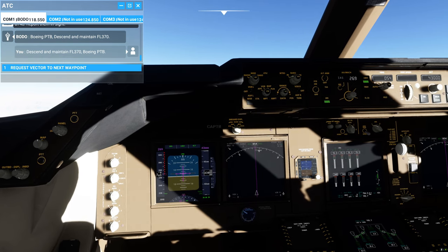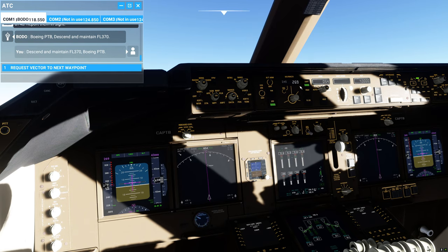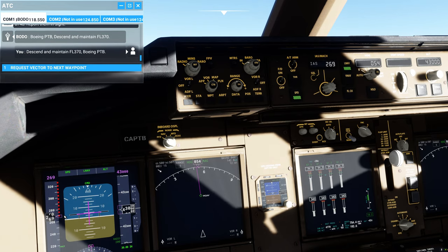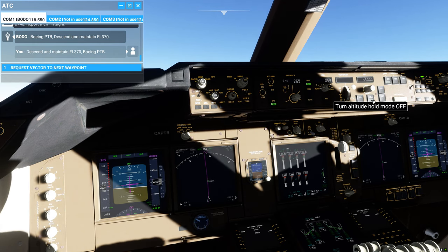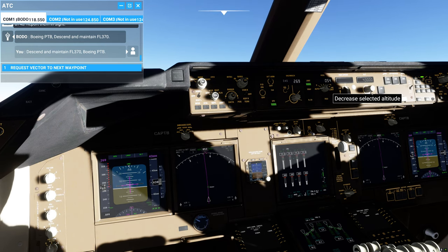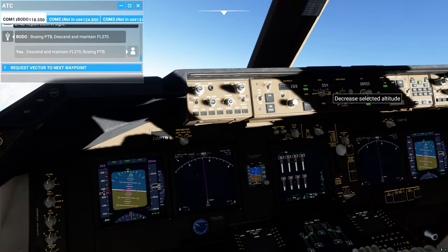Now, I've just been told to descend to 37,000 feet. I've got the plane flying very nicely indeed. We're obviously in the 747 Intercontinental. We've got speed set 269. You can see that here. It's matching very nicely there. We're at 43,000 feet, holding that altitude at the moment. The autopilot is set. So I've been asked to descend to 37,000 feet, and we are on the descent, ready for landing. So the plane is starting to move.